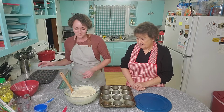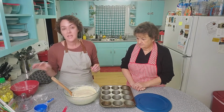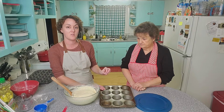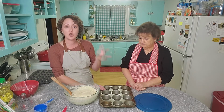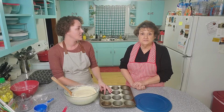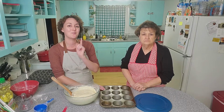But, so that's it. And then all you're going to do, when you get this into your muffin pans, is put this into a 400-degree oven for about 20 minutes. And that's it. And you've got one of the best rolls that we have ever found. Serve it with butter. Oh, yes. Delicious. Absolutely wonderful. Especially if you get Amish butter from a Mennonite store.